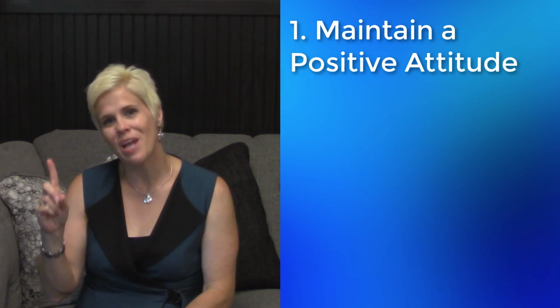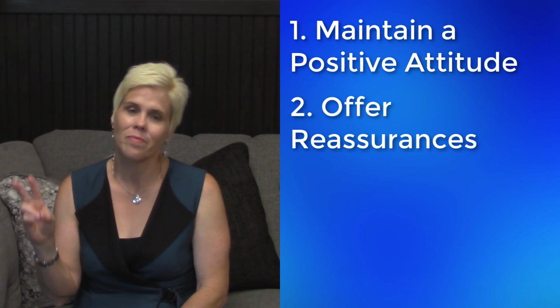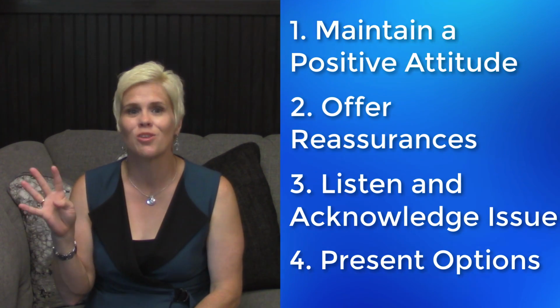There are several positive customer service behaviors that will allow us to retain the sale and keep our relationship with the customer intact. There are 4 customer service behaviors that we're going to discuss in this training. Number 1, maintaining a positive attitude. Number 2, offer the customer reassurance. Number 3, listen and acknowledge the issue. Number 4, present options to avoid cancellation. We'll explore each of these behaviors in greater detail.